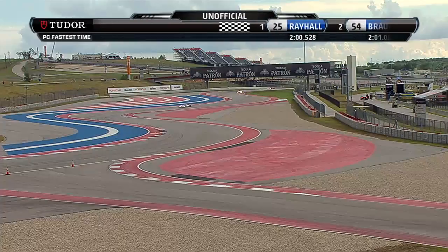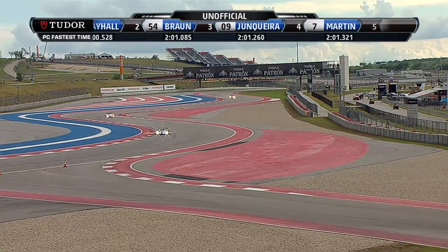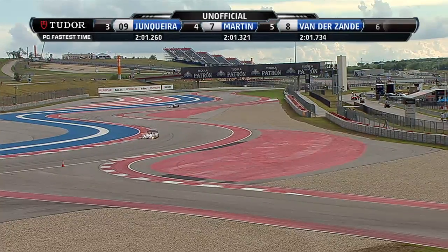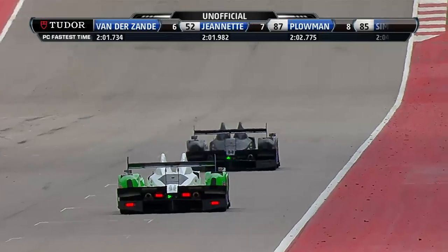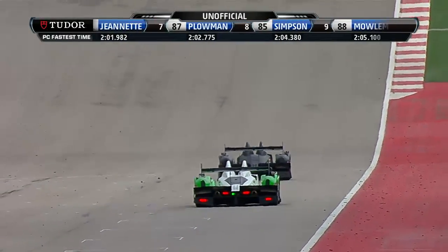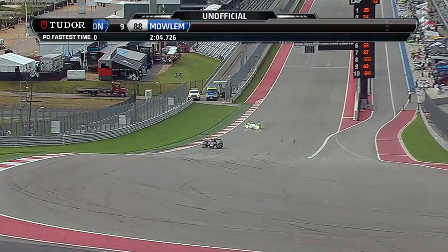John Martin still 4th, Renger van de Zende. And we'll see who else is out there. All of these guys have taken the checker. So here we go. This is the last group of cars that are going to be coming through. And I'm not sure we're going to see anybody able to find and better that lap of Sean Rahal.